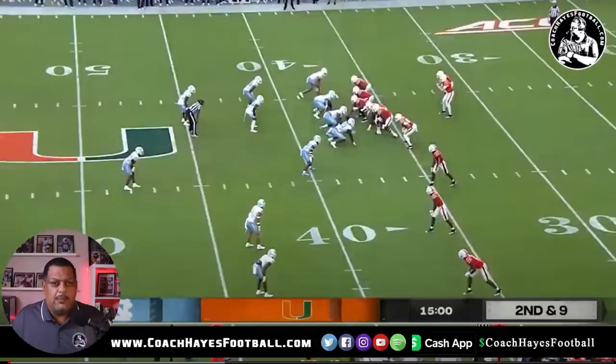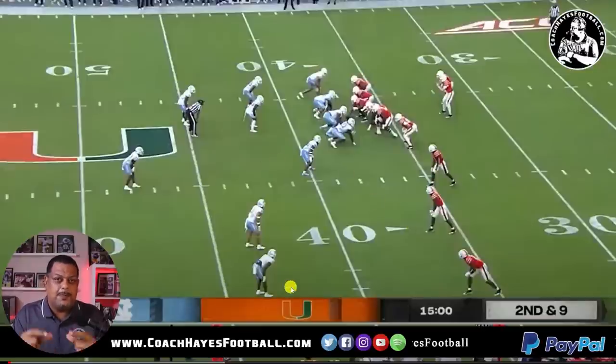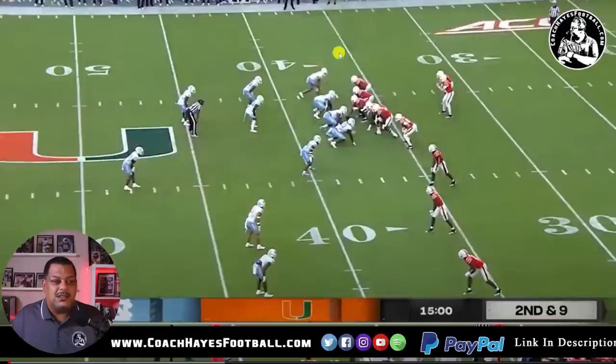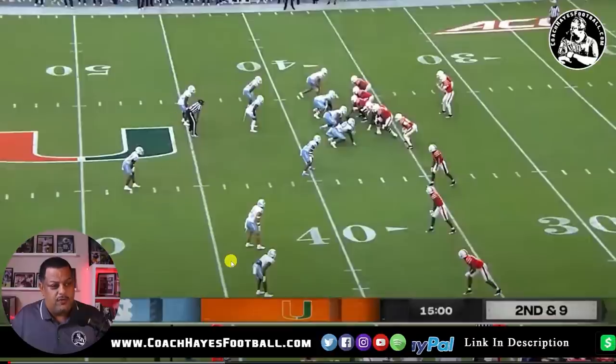Beautiful formation right here by Josh Gattis. He's been under fire a lot for his offense, but I have to say this right here is grade A. Uses an unbalanced formation to confuse the defense. I always say formation and motion are detrimental to a defense. Right here, you see the unbalanced look. The four wide receivers, the running back is on this side. Unbalanced. No eligible receivers on this side, right? So they kind of over-adjust to it.